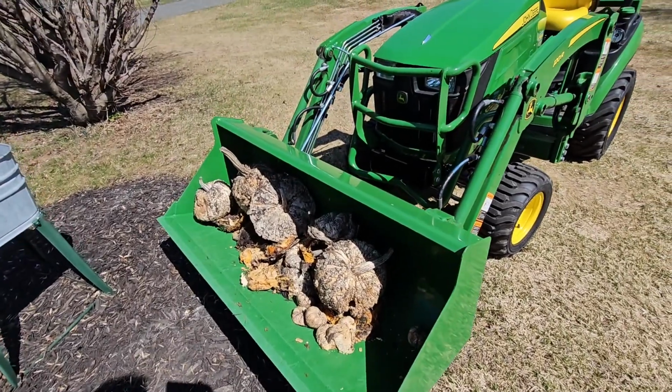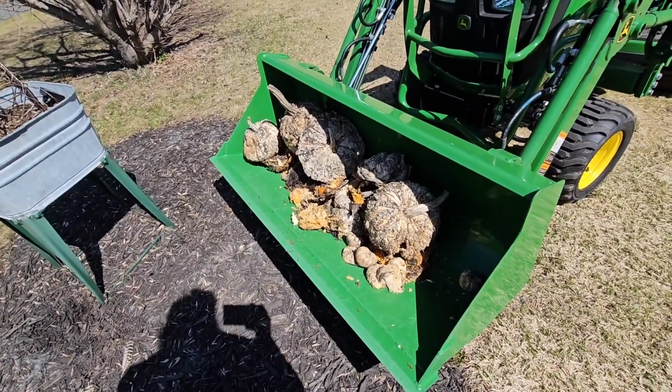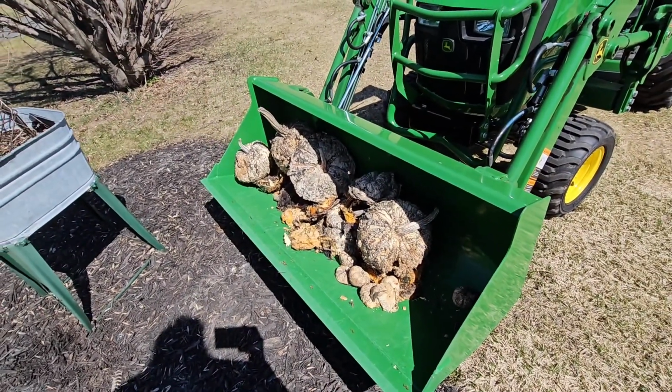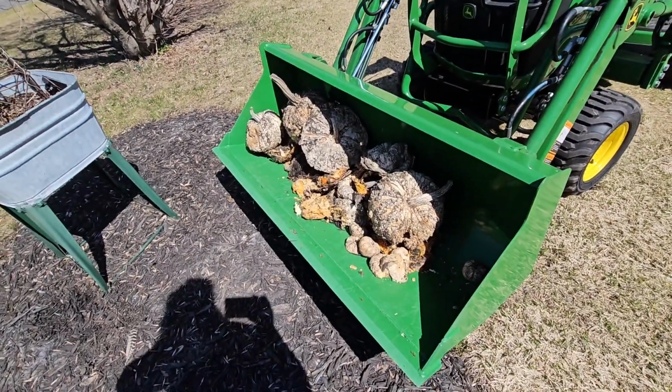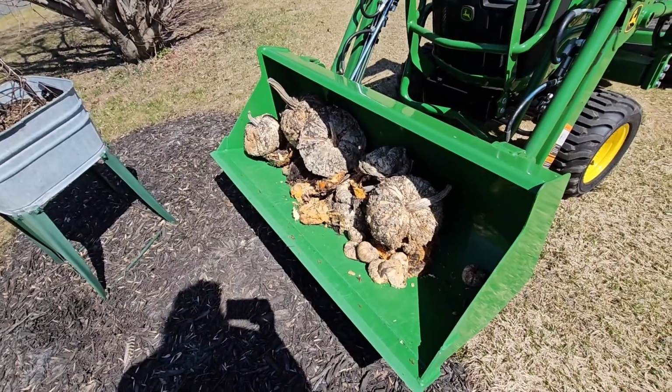So I'm gonna dump these off in the woods somewhere where we don't care if they germinate. And we don't want them to confuse things in the garden bed. Other organic matter we would maybe turn into the garden bed, but these I don't really want to have weird varieties of pumpkins popping up in places we don't want them.